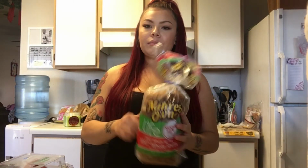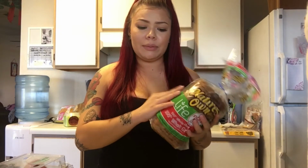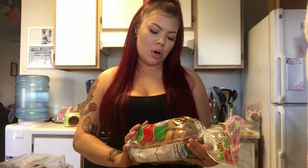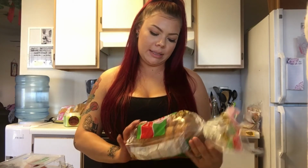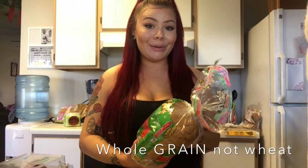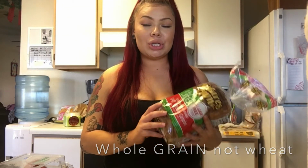So those, I picked those up for the week. And to go along with that, I'm gonna show you my bread options. This is a really great option. This is Life Bread by Nature's Own, and it's 100% whole wheat, and it's sugar free, and it is only 50 calories per slice, which is so amazing, because actually the bread that my husband gets is 80 calories per slice. I mean, that is ridiculous.